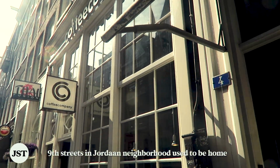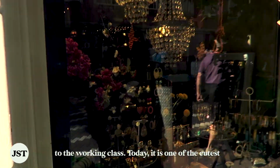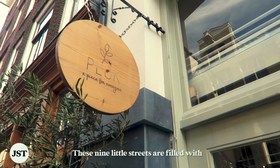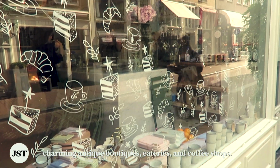The 9 Streets in the Jordaan neighborhood used to be home to the working class. Today, it is one of the cutest shopping areas in Amsterdam. These 9 little streets are filled with charming antique boutiques, eateries, and coffee shops.